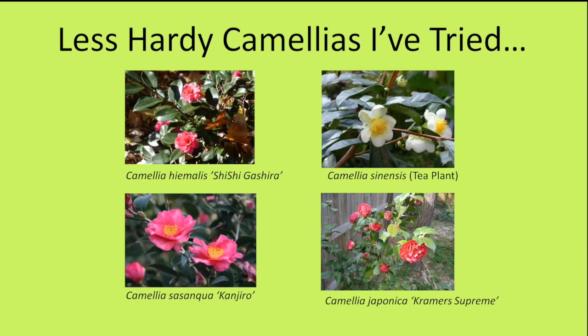It didn't know when to bloom. Whereas the hybrid, like the Winter Star that we saw before, that one bloomed like perfect. It just knew October, November, time to bloom, it blooms.